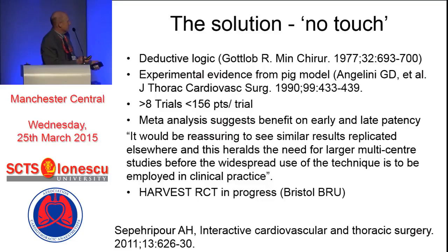Okay, so they'd be very pleased to know that there is a big RCT going on, it's in progress at the moment in Bristol, and I don't know whether John is going to show you any data from that. I don't think so. But it's very soon to be completed, that trial.